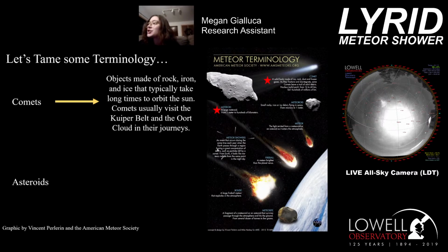And then second question, when will it start? Well, it started a couple of days ago. Meteor showers actually don't just go on for one night only. They kind of phase in slowly, last for a couple of nights. Then you hit the peak night, which is tonight for the Lyrids. And then they sort of phase out. So even tomorrow night, you'll still be able to see some shower meteors. So good question.